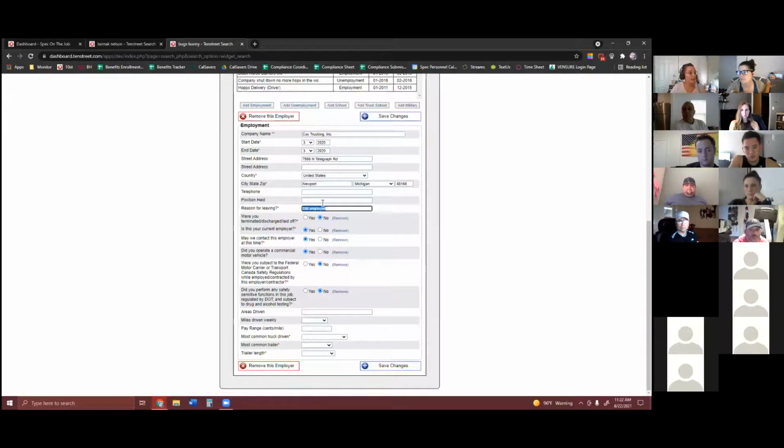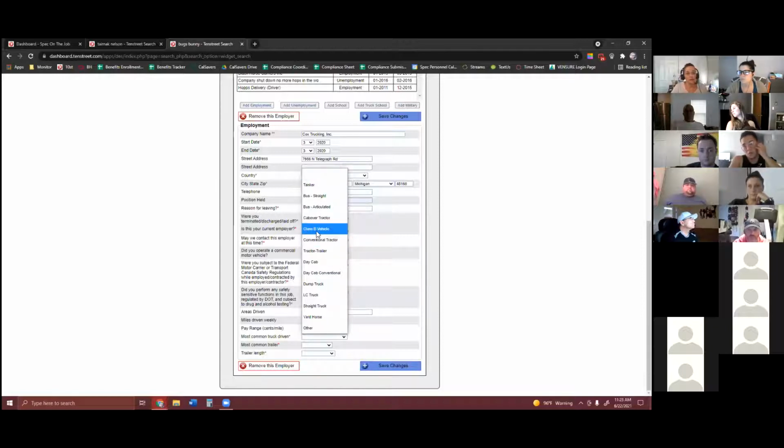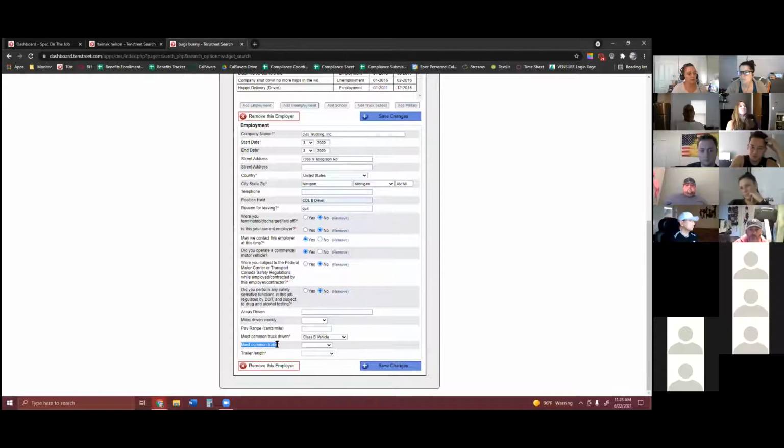If they say this was a CDL-B position, even though he has his CDL-A, Bugs drove a CDL-B truck for Cox, let's say. It's okay to say Class B vehicle and leave most common trailer and trailer length blank. But you can only do that for certain types of trucks.